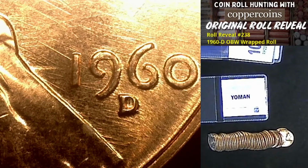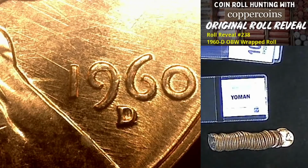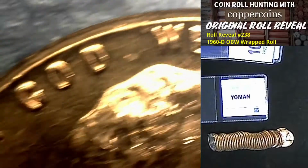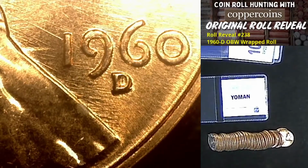Andy, it is unlikely that large and small dates end up in the same roll. It's possible, but I think the changeover took place from one day to the next day, and I think they had all the coins cleaned out before they changed over. It's not to say that it's not possible. It's just not very likely.